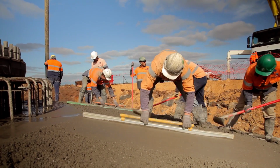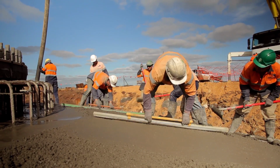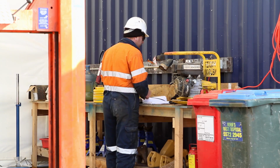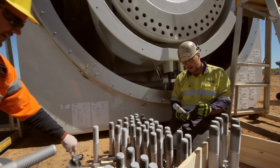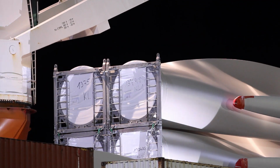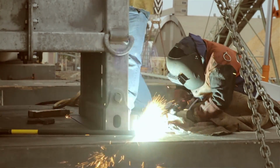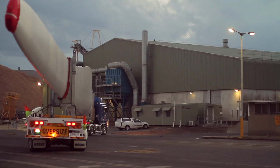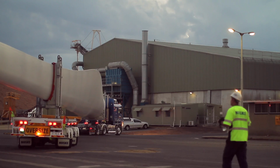Both Leighton contractors and Vestas understood the importance of local resources and support in a project of this magnitude. Up to 30% of people employed on the construction site were from the local district. It's been good for not only the Port of Portland but for the local district, with the Macarthur job utilising local tradespeople everywhere they can, and including the local transport companies. So for employment it's been a good thing.